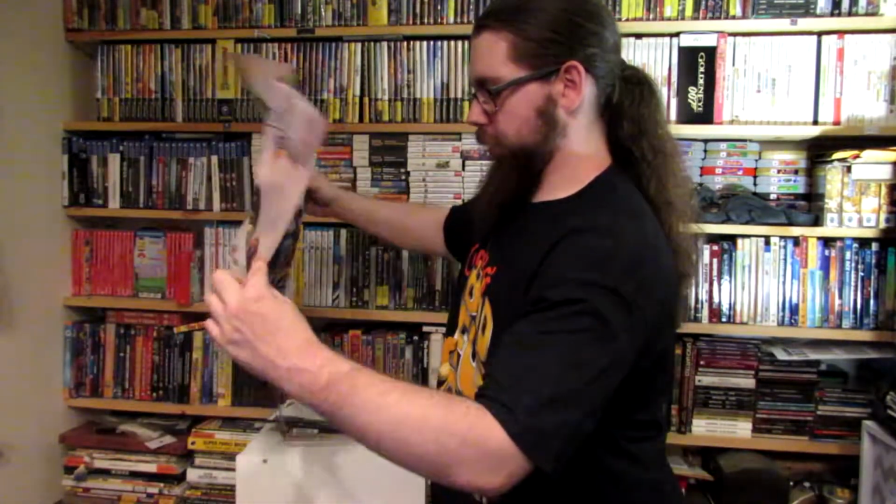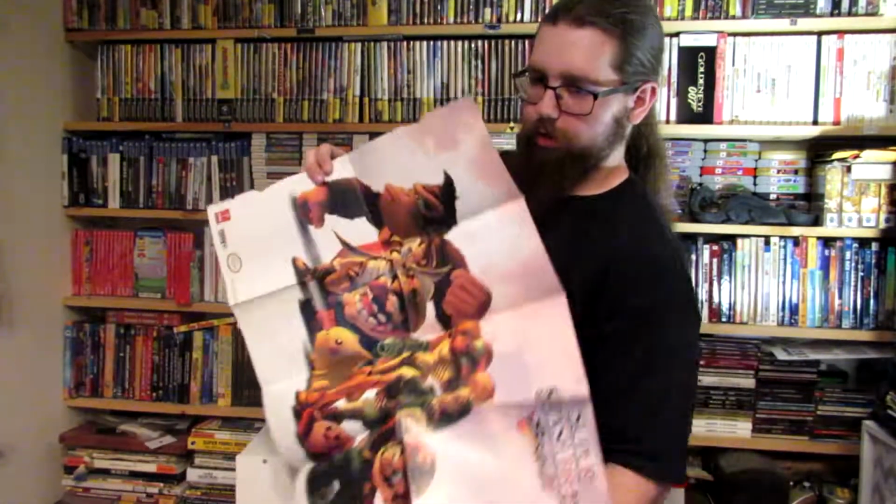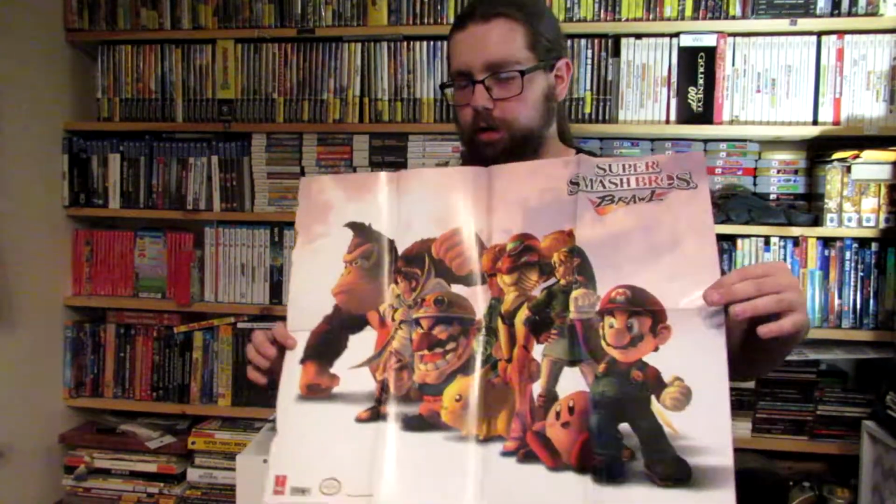And now if you look on this side, it has the Prima Guides logo on it. So that must have meant that this came with the Super Smash Bros. Brawl guidebook I have. So that is going back home where it belongs. But I also have another story about this poster now that I look at it.